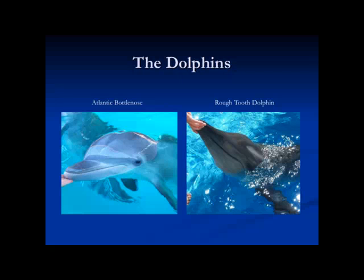Now here's some of the collection animals, and these are actually animals that were stranded and deemed non-releasable by NOAA. And this is your typical Atlantic bottlenose dolphin versus your rough-toothed dolphin. That's another species that we have in the Gulf of Mexico that you might see. They're a little bit smaller than the bottlenose, darker, and they're normally found in deeper water, but they will come in coastally during certain times of the year. So you might see these guys.